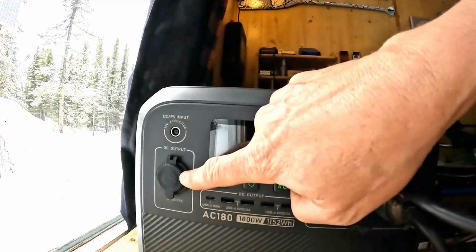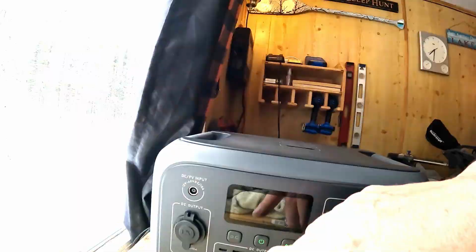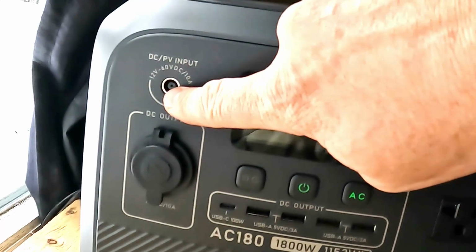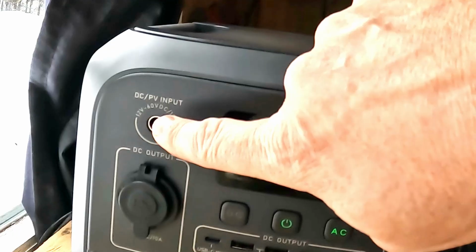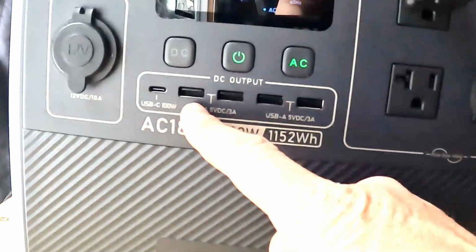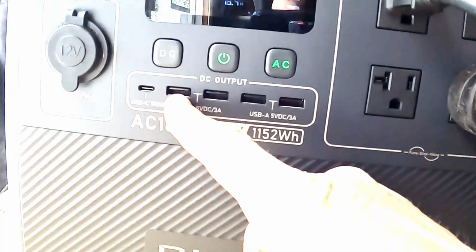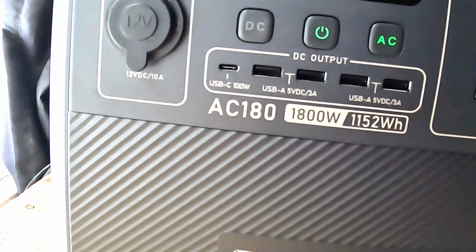You've got something you can power with a 12 volt power source right there. That's good. This is where your solar panel or your 12 volt car charger DC input would go right into here. And again, all the display things are here. 4 USB ports, because everything seems to be USB, and even USB-Cs, the little small ones there.